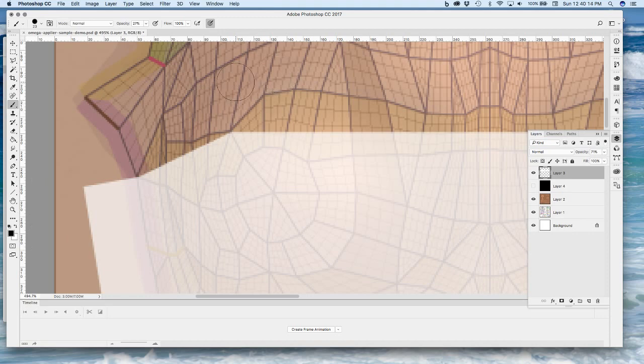I'm going to be doing the white part of the alpha mask here. So what I want to do is, all right, X, white is the foreground color. I'm just going to go in and, why is my opacity still 27? All right, opacity should be 100%.